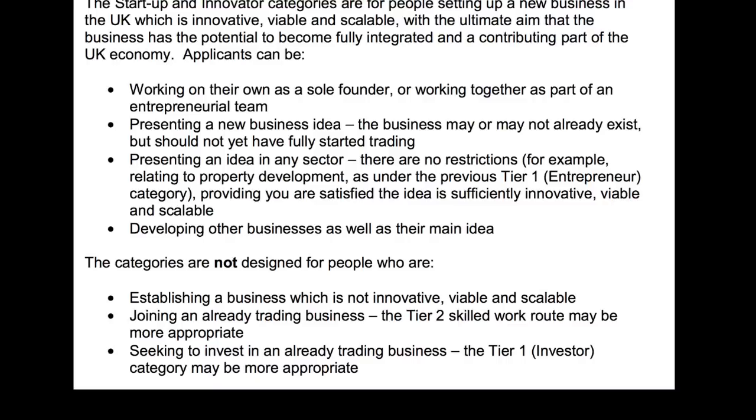So you can start your own business as a sole founder. What you can't do is, like you used to be able to do under the tier 1 entrepreneur category, simply invest into an already trading company and be a silent partner, if you like, in the business. This is a route for founders, not investors. Now, the interesting thing about the guidance here that I've just read out is, did you see it referenced the tier 1 investor category? So if you have 2 million to invest, then you can do this. You can invest into an already trading company, of course.